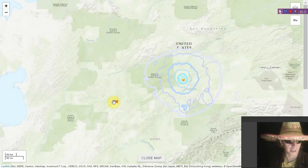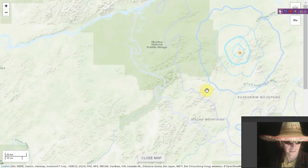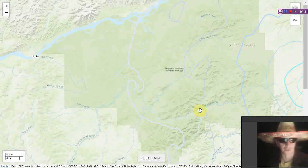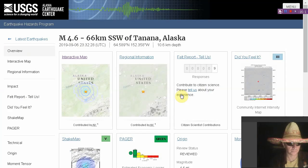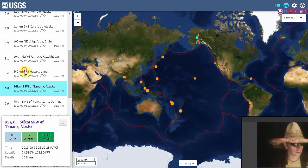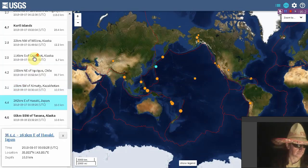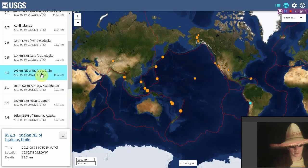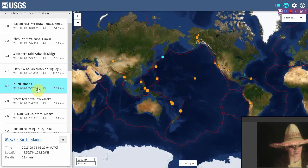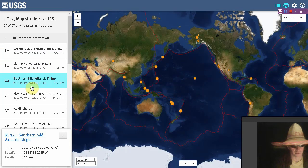There's a location of that right in the center of the state, near the Nowitna National Wildlife Refuge. And there's more. 4.4 at Japan. 4.2 at Chile. That one is at almost exactly 100 kilometers also. 4.2 magnitude. At least we don't see coronal holes, folks. Earthquake risk is relaxed a little bit right now. Kuril Islands, 4.7. A 5.3 at the Mid-Atlantic Ridge.